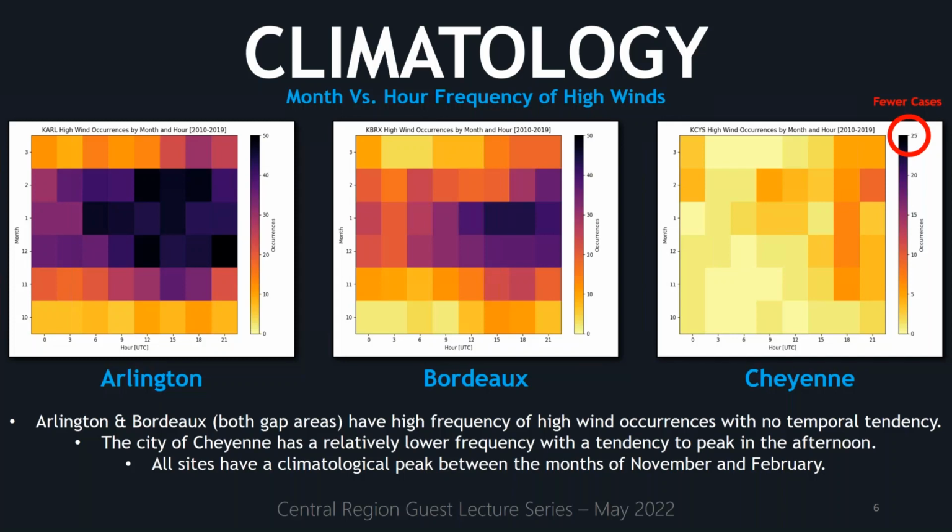Cheyenne is definitely more favorable overall during the afternoon. And I do want to note the scale change there at Cheyenne. Cheyenne has much fewer cases overall for high winds than as compared to Arlington and Bordeaux. We have a lot of days where we're 45, 50 miles per hour, but exceeding 58 miles per hour is not nearly as frequent as Arlington and Bordeaux. But we do see that all sites have a climatological peak between November and February, and that kind of helped us define the winter months for the study from between October and March.